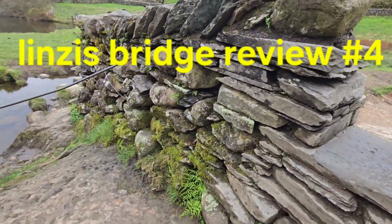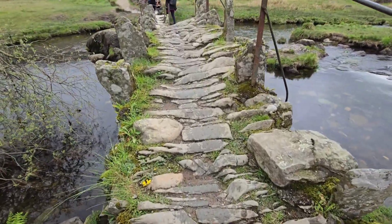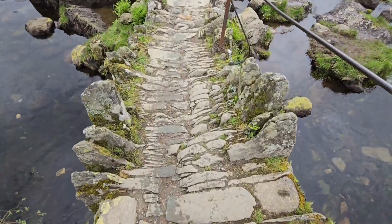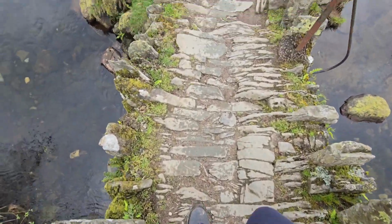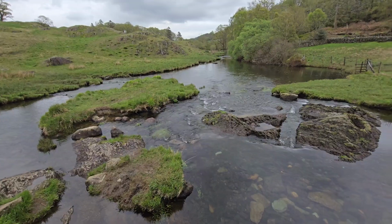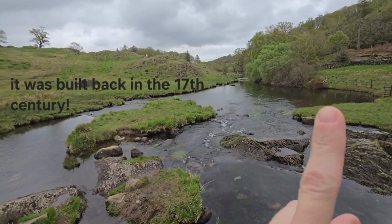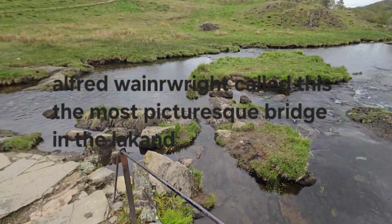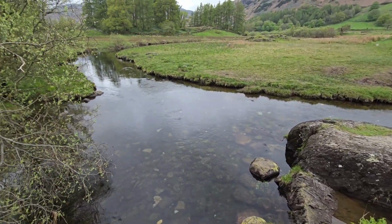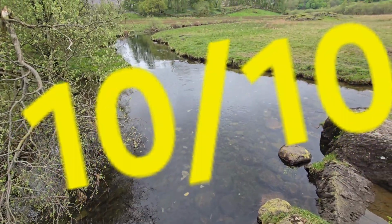This is another bridge review by Linzi. This is Slater's Bridge. This is probably one of the most amazing river bridges. Look at the terrain on this that you have to go through. This is crazy. And then look at that beautiful view. This is quite a famous bridge, this. I will put more information about it here and here for you later on. Look at that river. And the little cobbled stones. I'm definitely going to give this bridge a 10 out of 10 for Slater's Bridge.